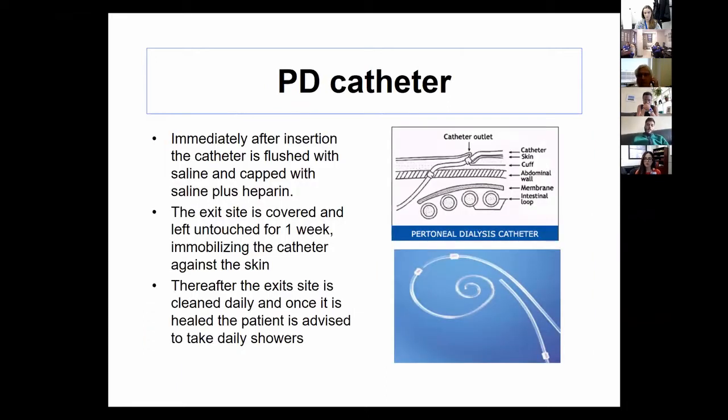So let's just look at the right of this slide for a second. The peritoneal dialysis catheters. There are a couple different configurations. That loop configuration that you see on the bottom is one of the most common. So this is put into the pelvis facing downwards. But importantly, you see that there's 2 cuffs as barriers to infection.